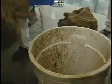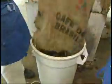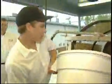We're eating oysters. This is just right off the boat. Right off the boat, 200 miles from the ocean. But these oysters think they're right at home, flown here alive, packed in the mud they were harvested from.